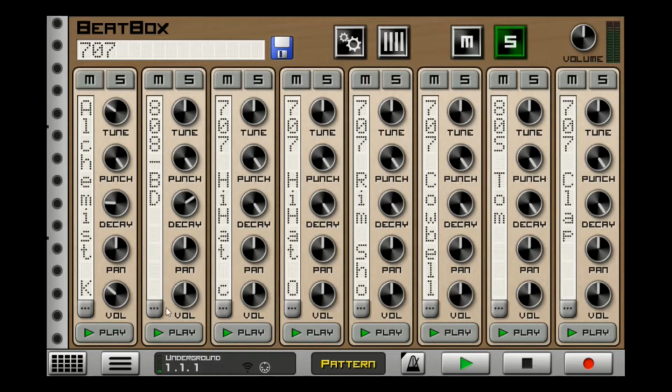So what you can do is take the punch, which is the attack, and bring it down for the one that you want the body of, the long body. It sounds like this. It's got a nice tail on it. So I could take this out and get rid of the transient. Notice how it doesn't get that snap at the beginning. So I use this, and I can adjust the decay and the punch on both of them, so they both create one drum sound that I like a lot more than just using each separate one.